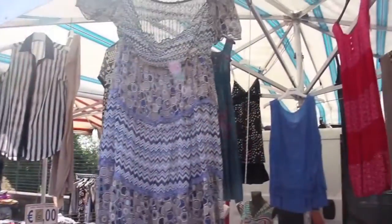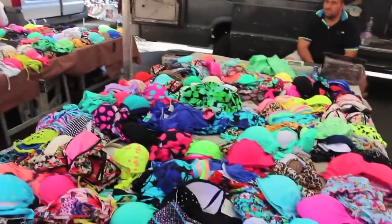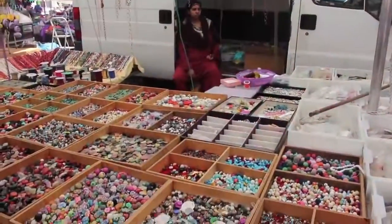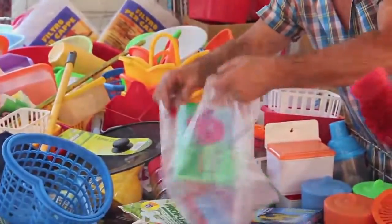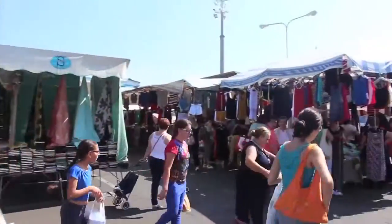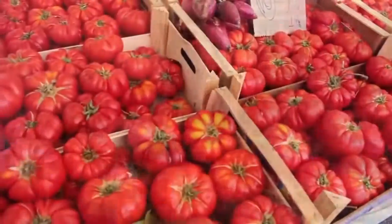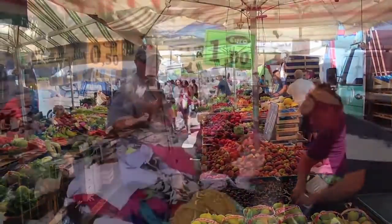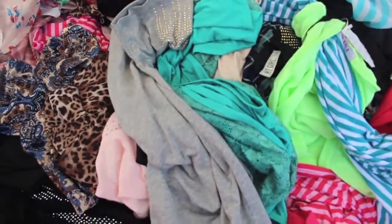There are also clothing items like dresses, underwear, bathing suits, and other knickknacks like jewelry, sunglasses, and stuff for the house. The prices here are significantly cheaper than in stores. Of course, all the food items come from less than a mile away, but not the clothing. Over the past few years, there are more imports from China and other Asian countries.